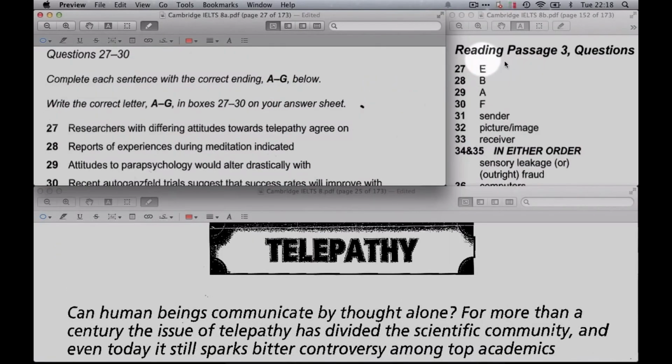Okay, we're going to be looking at reading passage number 3. This is the last reading passage. It's about telepathy. If you're not sure what that means, remember to take advantage of these subheadings here. So, can human beings communicate by thought alone? Telepathy is this supposed ability to communicate with other people just by using your thoughts. Okay, let's have a look here.